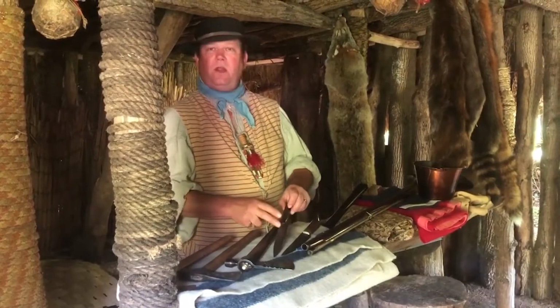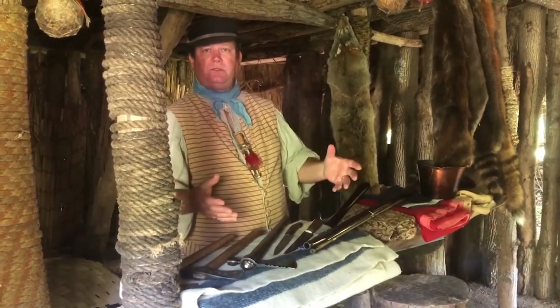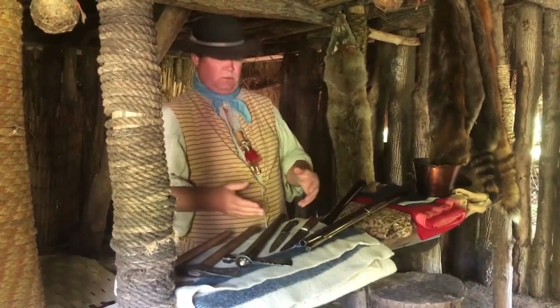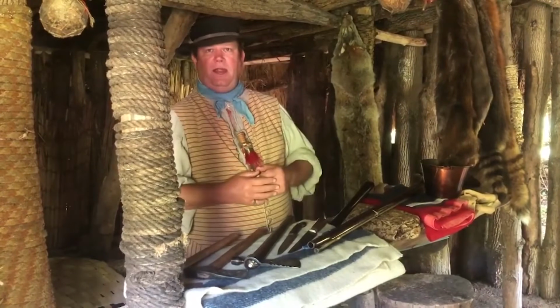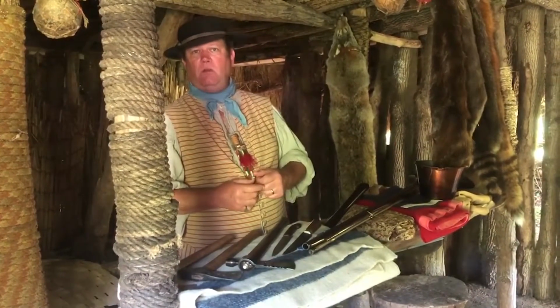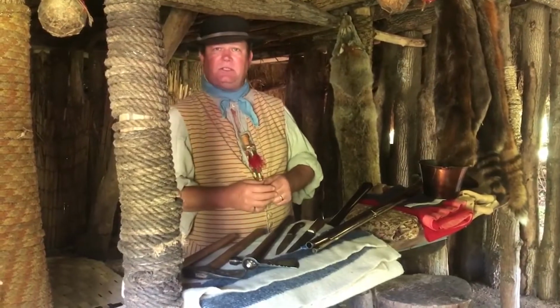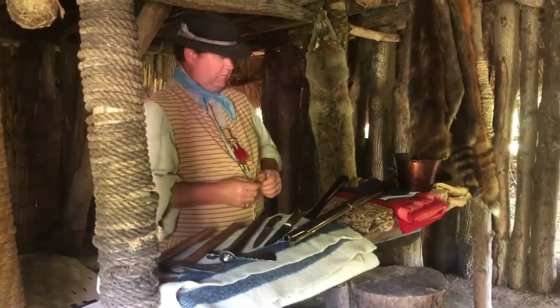The trade knives oftentimes are shipped from England in barrels, and they have no handles. When they're brought here to the New World, our agents in Quebec or Montreal will handle them, as well as the axes. They'll be handled in those cities.